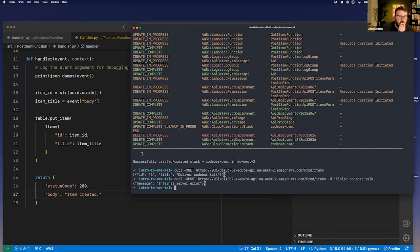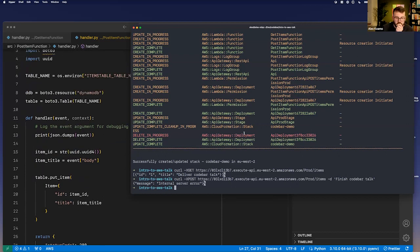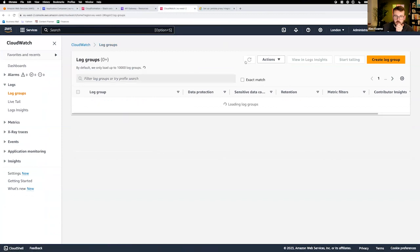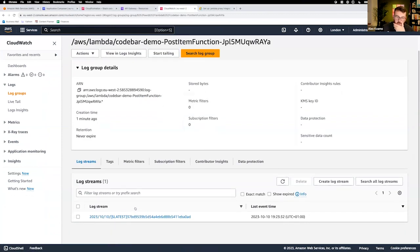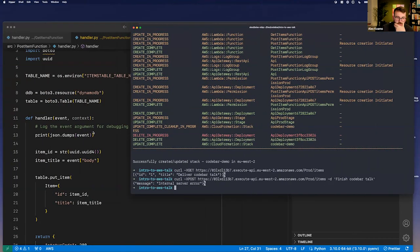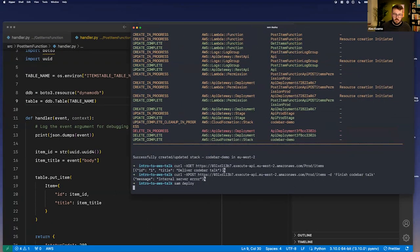Okay, so we got an error back. This could be for a number of reasons. Again, let's dig into some logs and find out why. This time, I think it will be in the logs. I suspect it's something to do with me not setting up DynamoDB quite right. Yes. So when I define DynamoDB here, this is creating an object that we can then interact with. What I should have done is do that. So let's very quickly just redeploy that again.